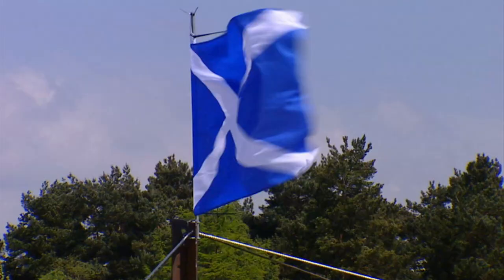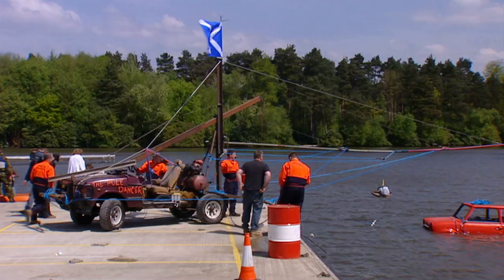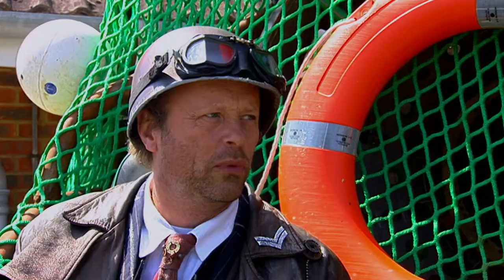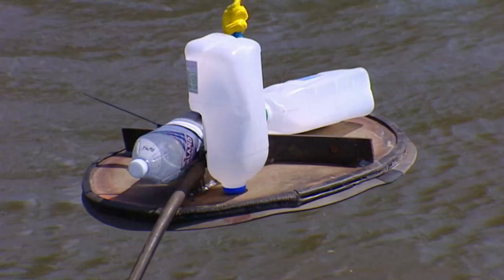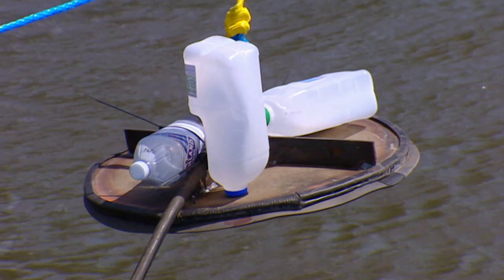Yeah, and with the wind blowing like it is today, even this vehicle, which is working from the land, is going to be bobbing around all over the place. It's going to be fighting the wind, isn't it? Yes, it is. It makes it a lot more interesting. It is a first. We've never had anything remotely resembling a suction pad on Scrappy before, especially one with a load of plastic bottles tied to it to stop it sinking.